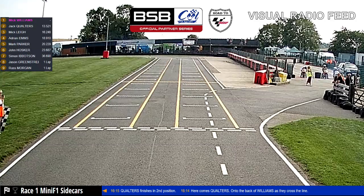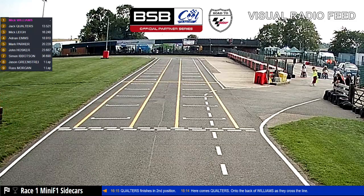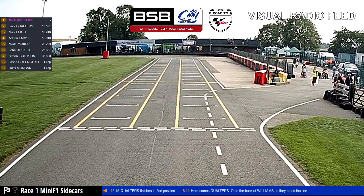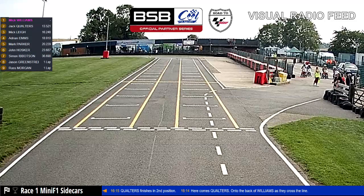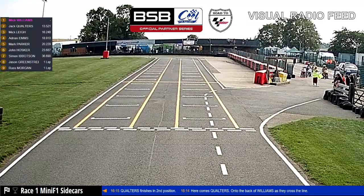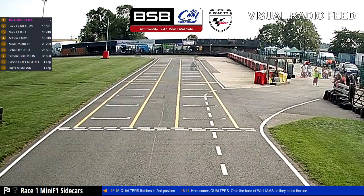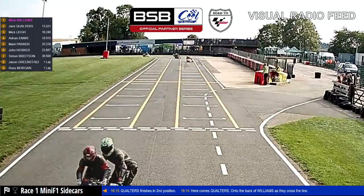Bodywork rubbing, they're running side by side through turn 7 on their way back to the paddock, and none of them, to be honest, seem to be too happy. But in all of that, Mick Williams, our race winner, the first race for the Mini F1 sidecars of the weekend. Jack Waters taking second, 13.5 seconds behind. Mick Lee is in third, ahead of Adrian Ems, Mark Parker, John Hoskett, Simon Ibbotson, and then it's Jason Greenstreet in 8th and 9th for Russ Morgan. Those are your highlights in the first Mini F1 sidecar race of the weekend.